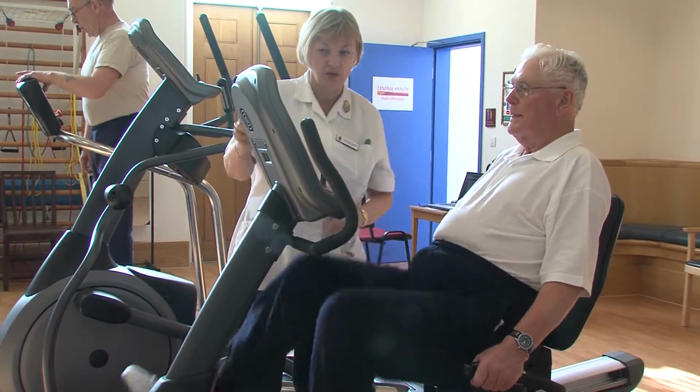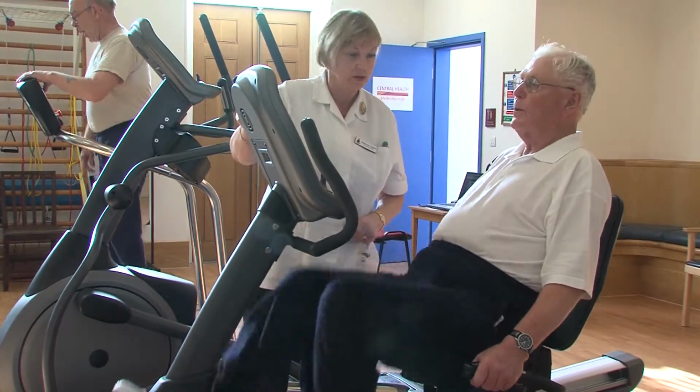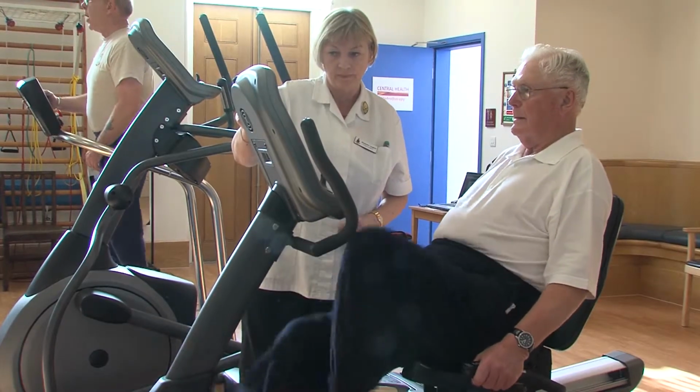So we also have 2 occupational therapists, and they, again, working closely with the physios, provide rehabilitation and support to people after an illness or an injury. And we particularly look at how we can adapt daily activities for people to enable them to live as independently as they can in the long wards for as long as they'd like to.